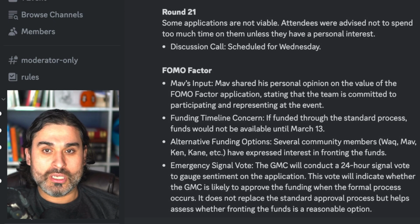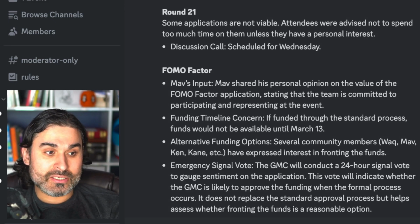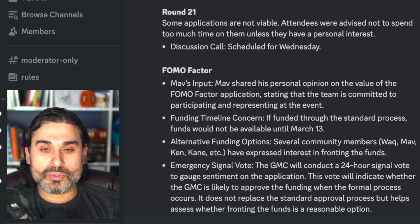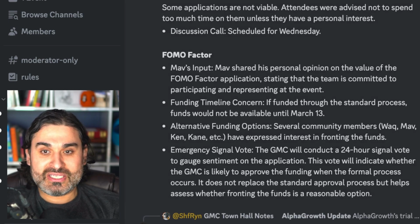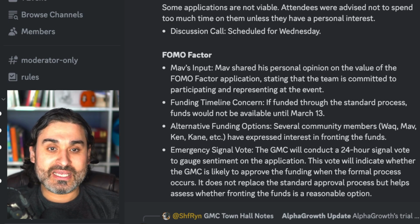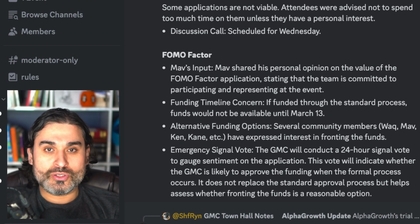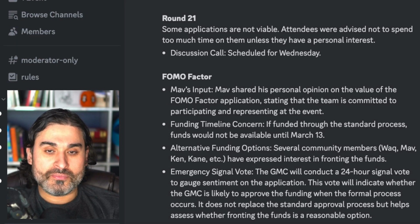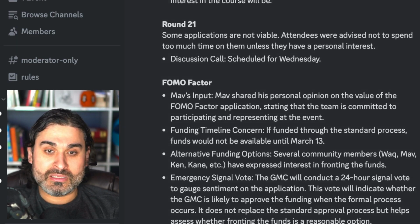Round 21, that's open right now, so the GMC had a meeting about that and tried to figure out who should get paid what and how we should go forward with that. And then with FOMO Factor, that's the event that's taking place during ETH Denver, and it looks like the team will be invited to speak at that, and it'll be a nice place where you can meet the Rocket Pool team. So the GMC will be doing some signaling vote with that, like an emergency vote, and seeing how we can move things around to make FOMO Factor happen.